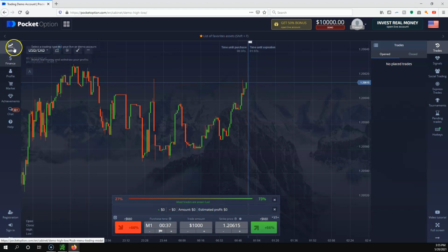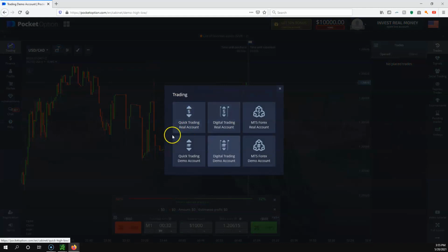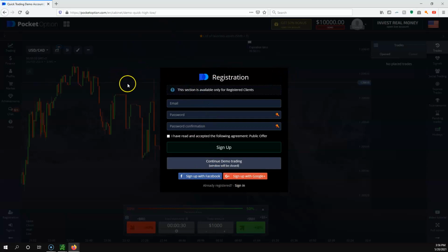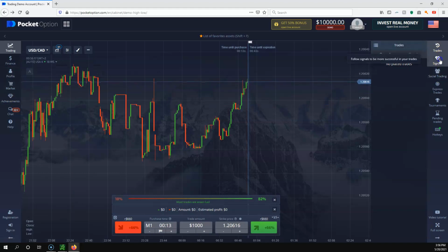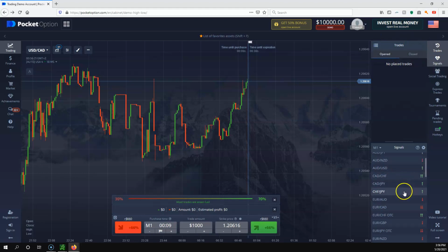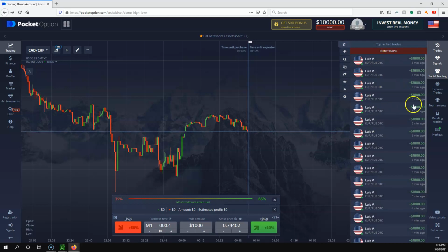Over here you have trading. It can take you to the live account or your demo. So we'll just click on quick demo. That's not where I want, so let's go back. Over here, if you want to fund the account, there's your profile, marketplace, things like that. Over here you have signals, your current trades if you have any open or closed. Signals tell you what they think is going to go up or down. With social trade, you can copy other people's trades.